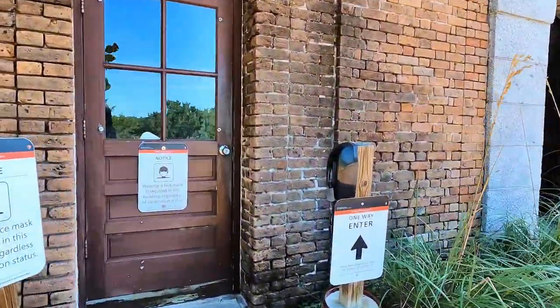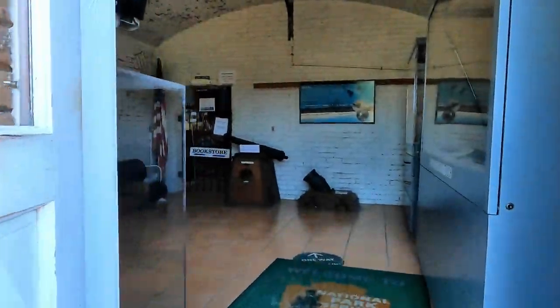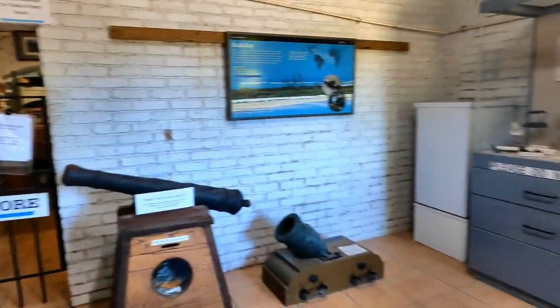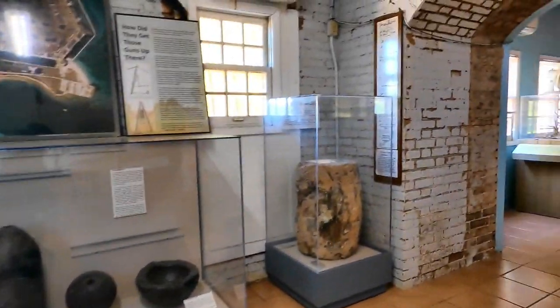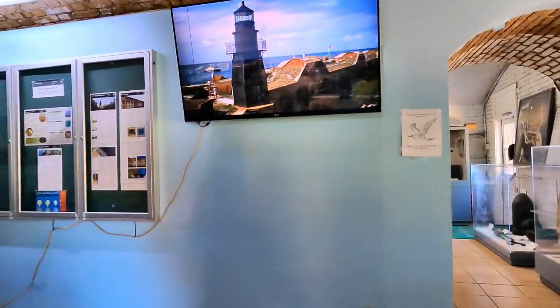Inside the only entrance to the fort is the Visitors Center. It's one of the few air-conditioned, actually I think it might be the only air-conditioned place on the island, so if you are overheated or warm in the afternoon, it is a good place to hang out. The bookstore is also in here where they sell magnets and postcards and t-shirts and hats, just a few necessities.